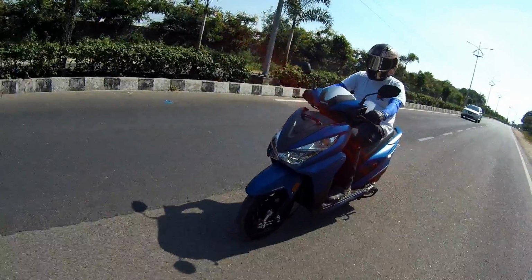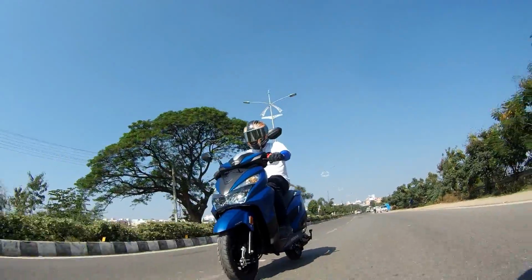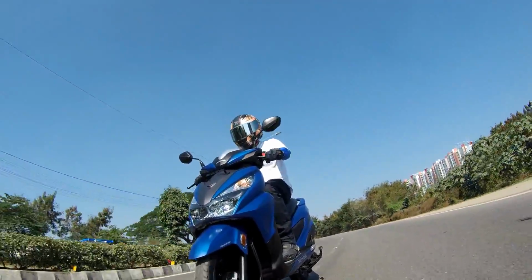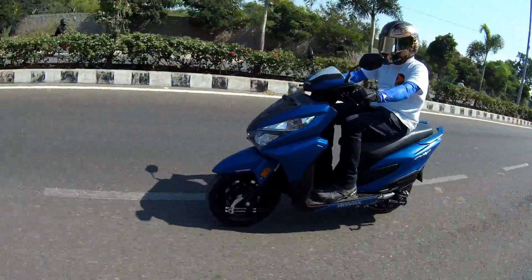The riding ergonomics are perfectly sorted out, and further aiding this is the nice and comfortable seat. Undoubtedly, this is the best seat you can find in the 125cc segment currently.